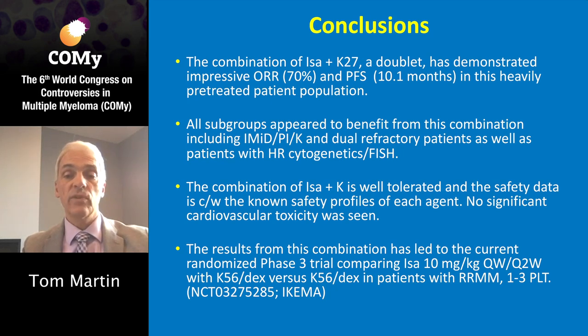The combination is extremely well tolerated, and the safety data is really consistent with the known safety profiles of each agent. There was no significant cardiovascular toxicity seen.